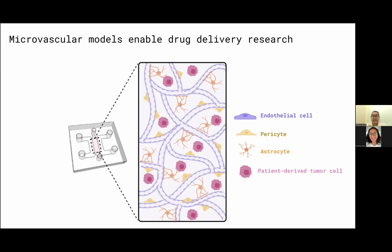And so what this allows me to do is take, say, a therapeutic of interest, maybe like a nanoparticle that carries a drug, put that into a device, have that in your vessels, and test, can those get out of the vessels and to the tumor cell? And be able to mimic in the lab whether or not this drug delivery system would work.